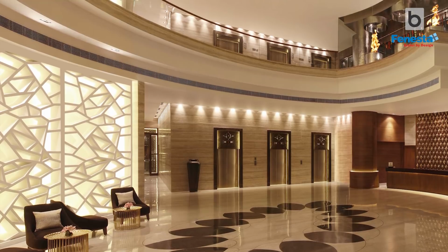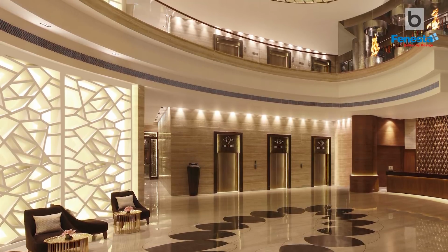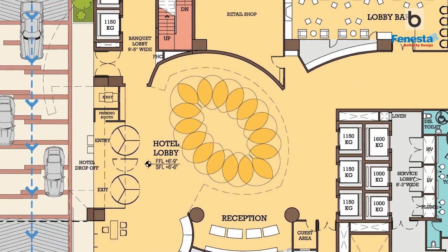And the jalis, instead of using the traditional forms, have been sort of molded into an abstract form, oversized and used on an entire wall of the lobby. The elliptical plan shape of the lobby also helps in creating that visual tension that is required in a space which is competing with that round chandelier hanging in an elliptical space and in an elliptical ceiling profile.